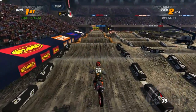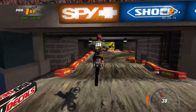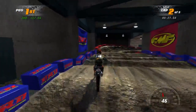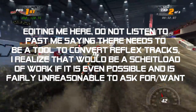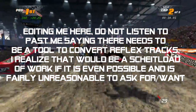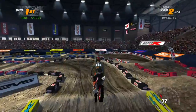Which is why the lobbies are always empty. There never seem to be that many people playing this, because it's so locked down, there's no community support at all. I imagine it wouldn't be that hard to at least leak out some tools to make the tracks here, or at least give some way of converting Reflex tracks. I'm sure they'd know what tools people are using to make Reflex tracks. If there's a way you could have some sort of tool to convert your Reflex track into a Supercross track, I'm sure there'd be a lot more people playing this game. There'd be a lot more people making content for this game, which gets more people into the game.